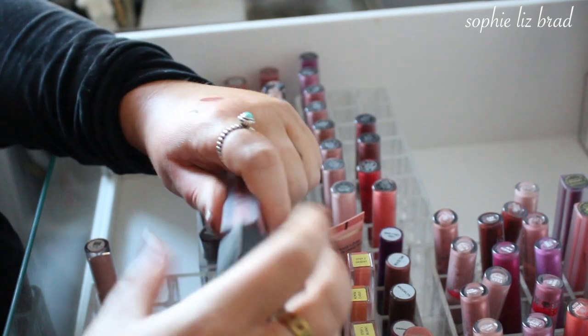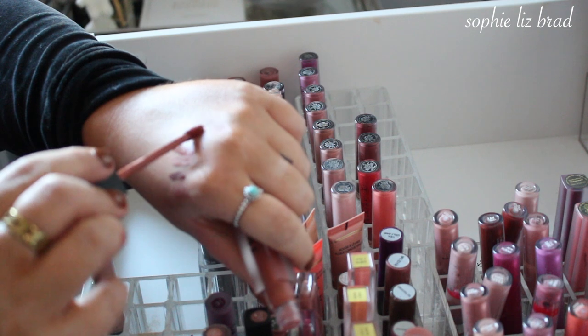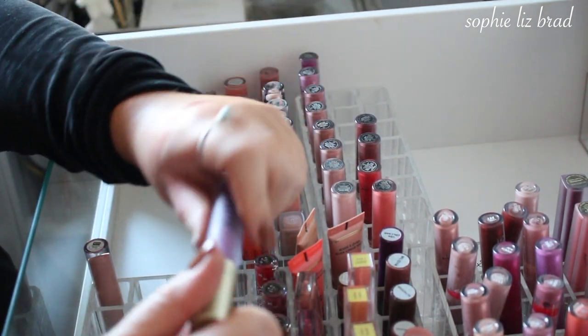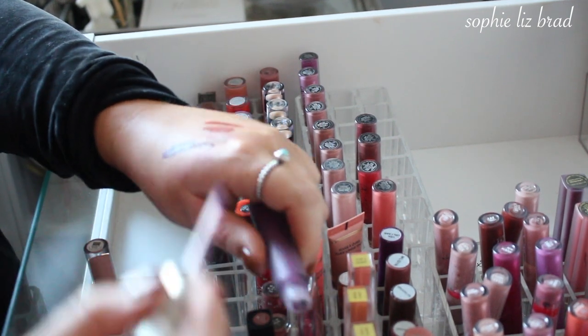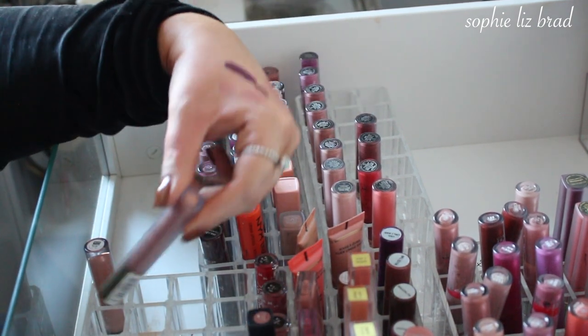This one is a Morphe one in the shade Peanut. Sorry, I'm not telling you the shades of every single one. I don't really know why I'm not. I'm gonna get rid of that. It's not enough brown for me to keep. This is an MUA one, which I've had for a disgusting amount of time, so I'm just gonna part with it. This is another MUA one, which I'm gonna keep.